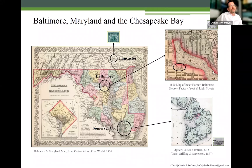Here, a circle at the upper right is York, and here is Light on the inner harbor of Baltimore. They had two factories here on York where it crosses with Light. I actually will show you some images and pictures of that. They were a very successful business, doing very well, and they eventually printed their own stamp. So I show you here where that particular stamp is today, and we're going to dive into the history of the company, and I'm going to take you on a little pictorial just to orient us to the region that we're talking about. So let's go to the next slide.